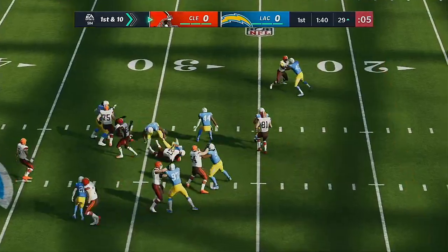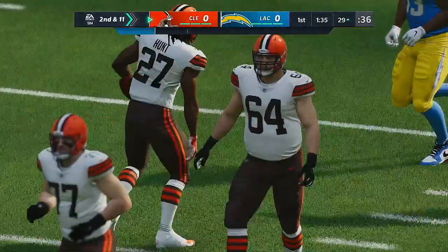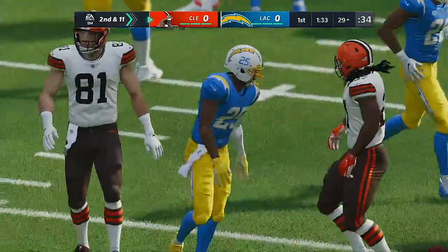First carry now for Kareem Hunt. And he went nowhere. He'll lose yardage back to the 29. He'll lose a yard there, and it's second and 11.